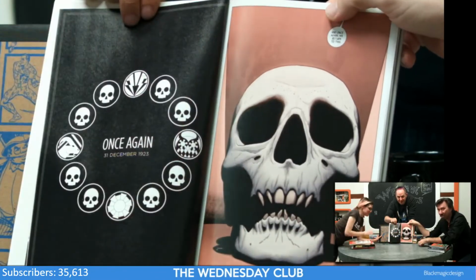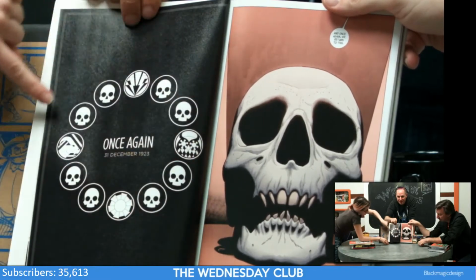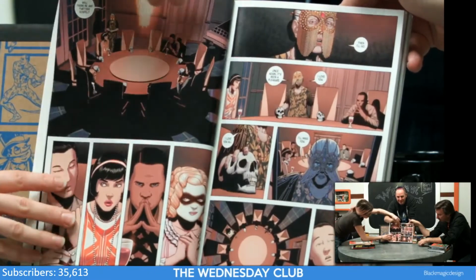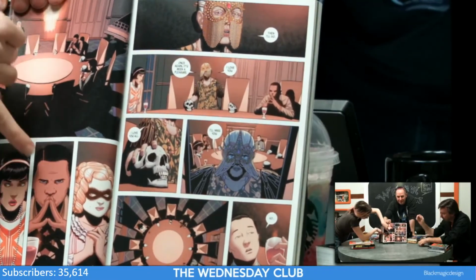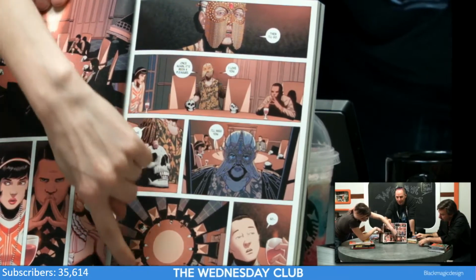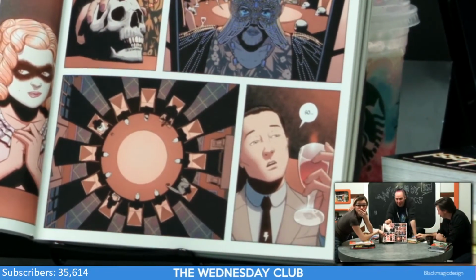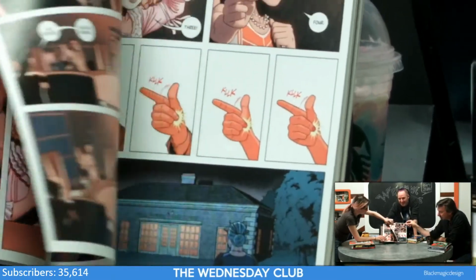So you can see we have that table again, except there are skulls and there are symbols. Some of them are skulls and some of them are people. It's this table, and we've now seen that these figures, which we recognize from the table, all belong in this layout. So we've now established some interesting connection.